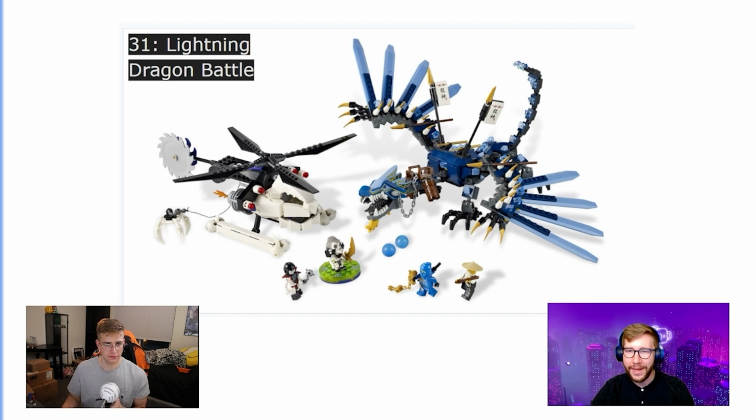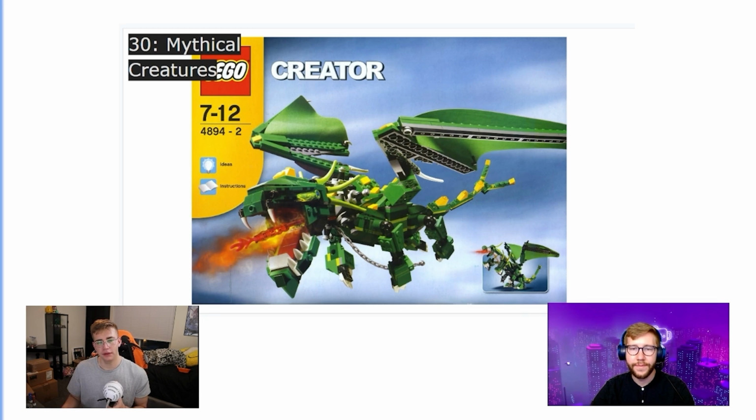31, Lightning Dragon Battle. Jay's very first dragon. It has a lot of presence and could probably blow the other Wave 1 dragons out of the water. Number 30, the Mythical Creatures Creator. And you can do an alternate dragon build as well with 3 heads, so kind of an all-in-one dragon set. But this is probably the best creator dragon set.